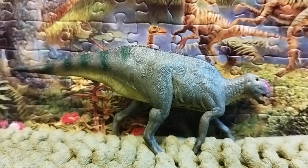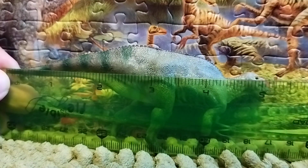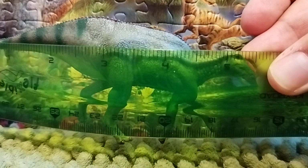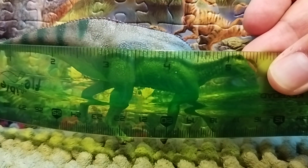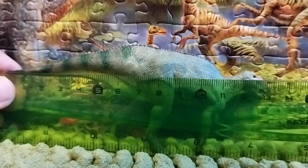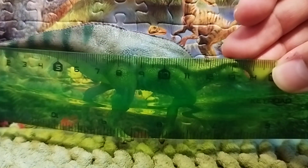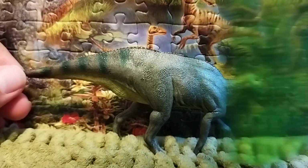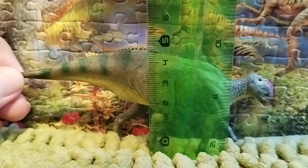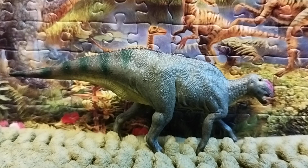So let's bring up a ruler and give this a measure. The length from the tip of the tail to the tip of the snout is about 5.11 inches, which is close to 14 centimeters, and the height at the top of the back is about 2 inches, which is about 4.5 centimeters. Now, for comparison, I'm going to bring up some other Hadrosaurs.